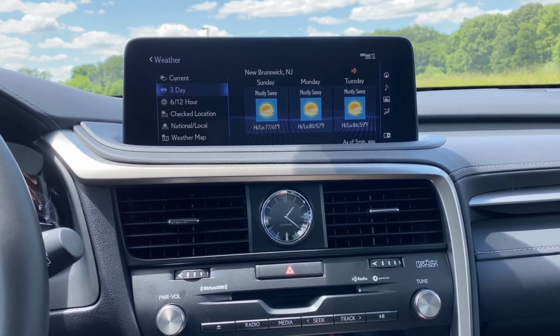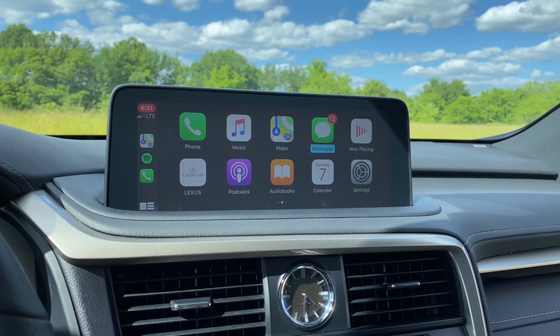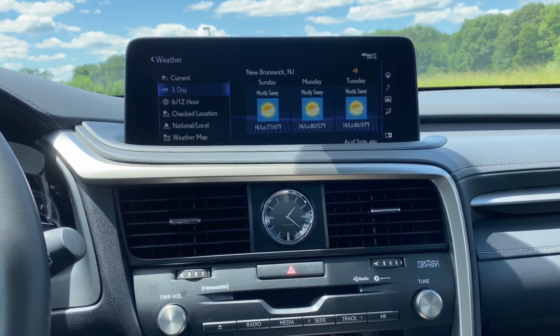Not only that, you get standard Apple CarPlay and Android Auto, which is a very welcome feature because Lexus was kind of late to the game with Apple CarPlay and Android Auto. First, they just had Apple CarPlay, and that was after everybody else had it. And now you get Android Auto, and both are standard, so big plus there.